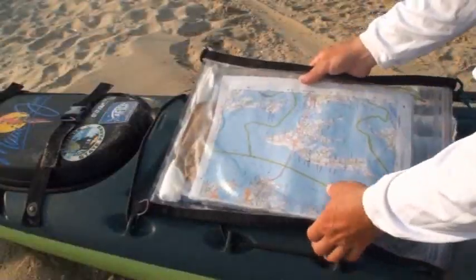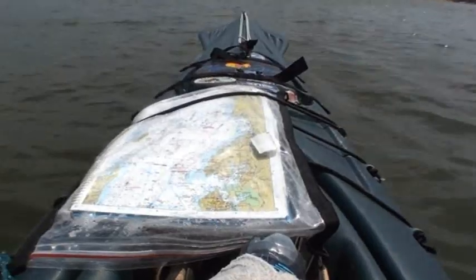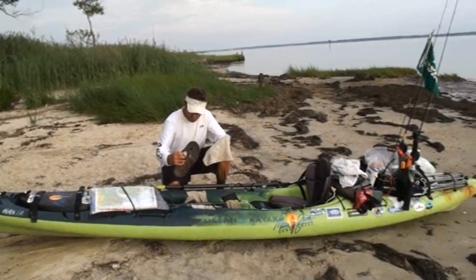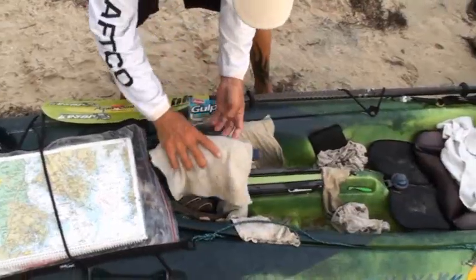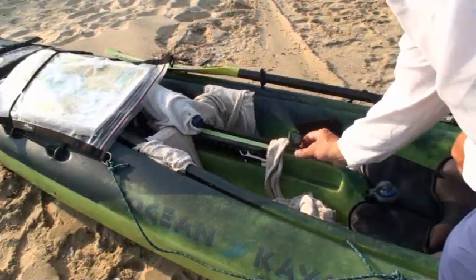I use maps and charts for navigation. Each gives me something different: what's on the land and what's in the water. Up front I have my AFCO sandals, just so I can get out on a rocky shoreline or a shell shoreline. My water bottle is covered with a towel to keep the sun off.